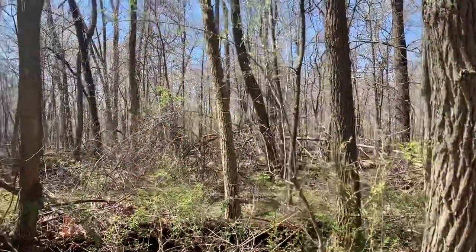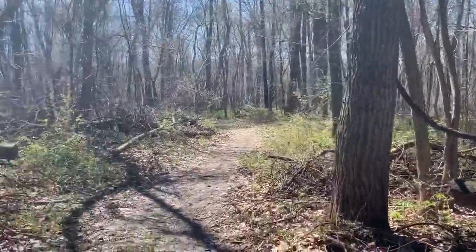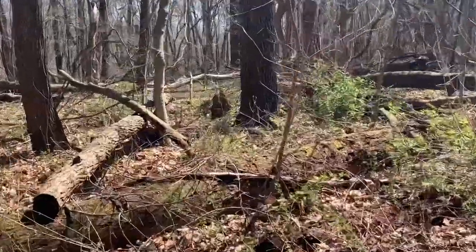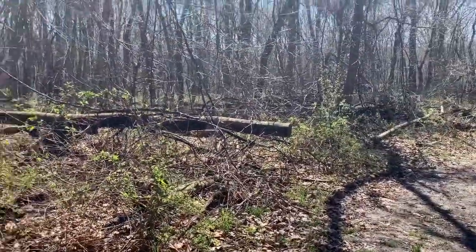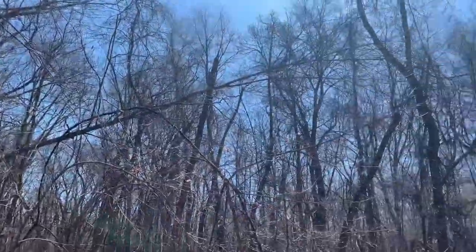Now, areas like this that are kind of overgrown and shrubby are actually really great places to find a lot of birds. There's a lot of areas to hide. There's dead and decaying wood, which is a great place to find insects. And of course, you have a canopy surrounding of taller, larger flowering trees.